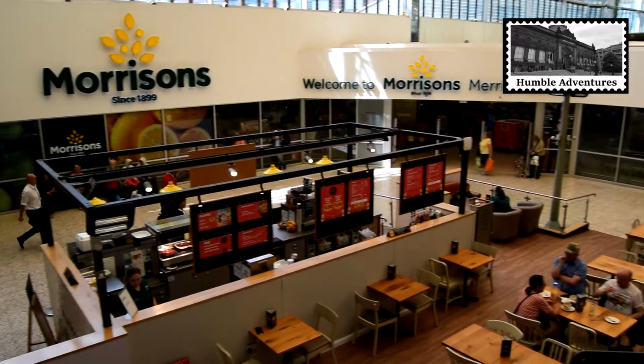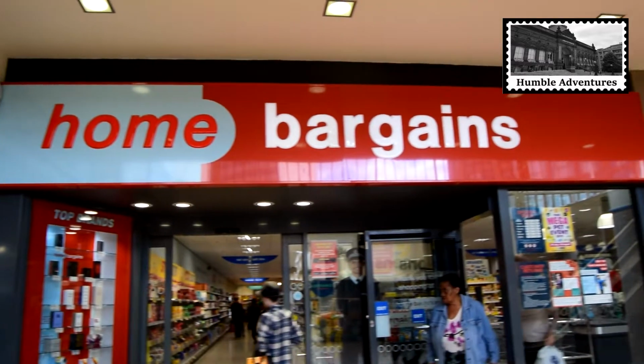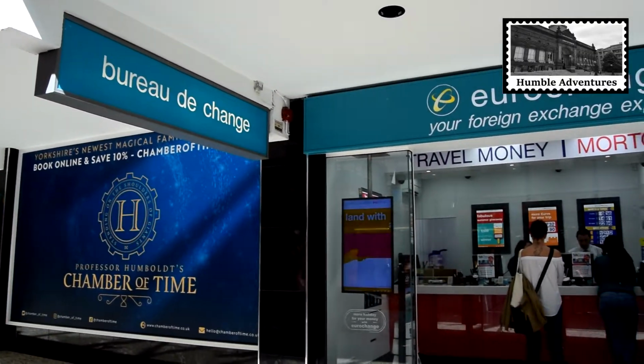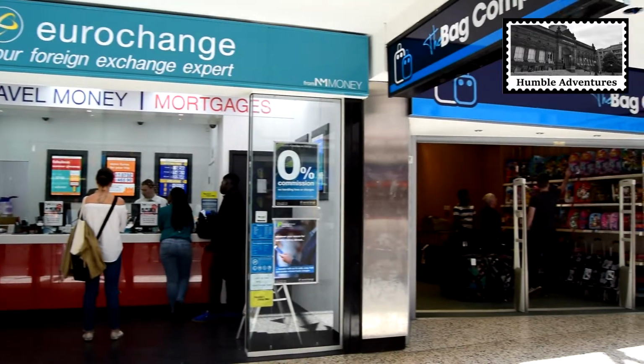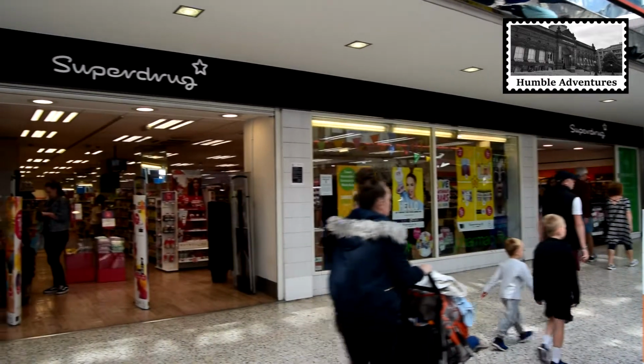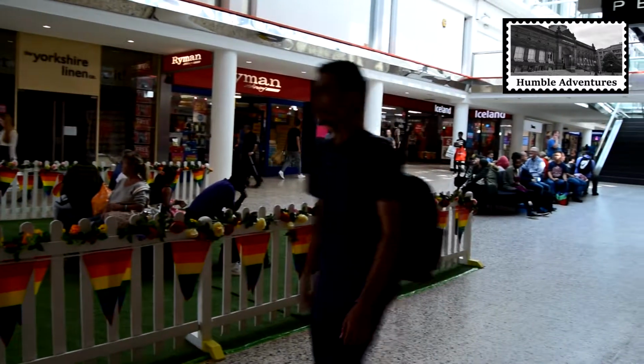The Marion Centre is one of the oldest shopping centres in the city as well as one of the furthest out, and these days it tends to be one of the less popular centres too. It's been known in recent years as basically a high street in a shopping centre, hosting many of the shops you would expect to see in a traditional village high street, such as a Morrison's, a Boots and a Home Bargains.